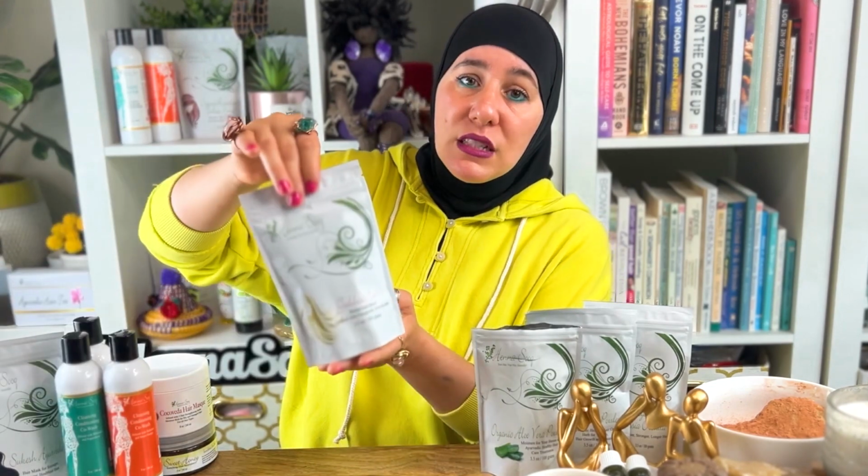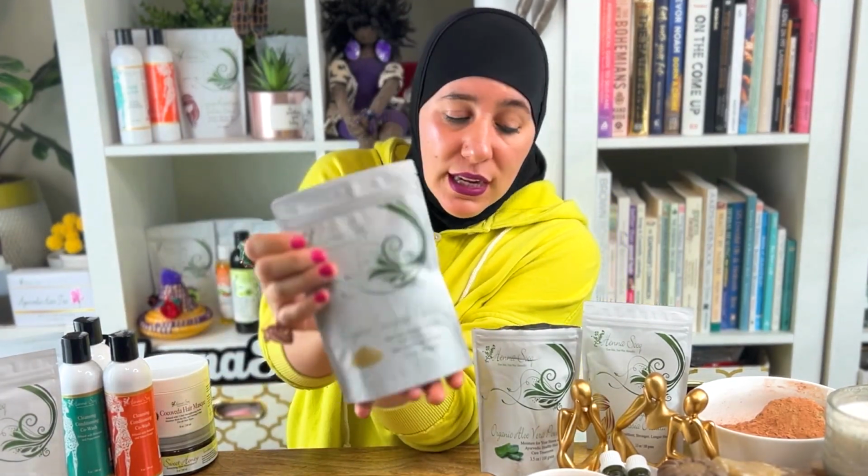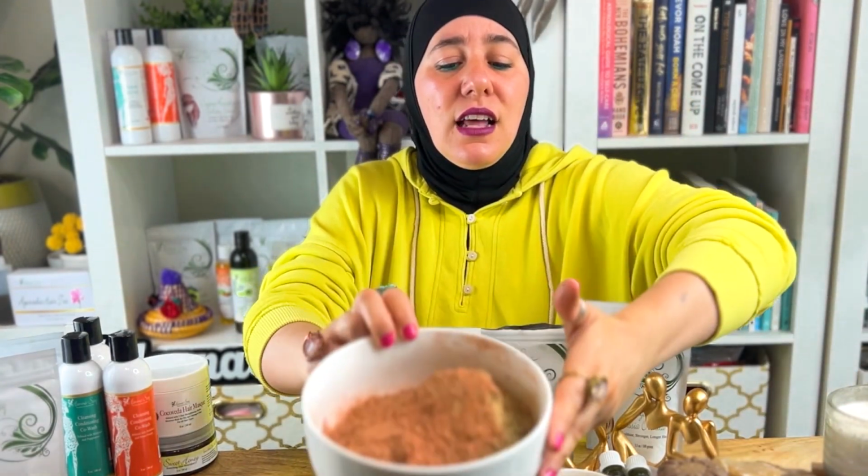And you can start with these masks as well. Do a strand test first. Just be very, very delicate with it. And if you feel you want more slip, add some fenugreek to it. You know, that's gonna help a lot. You know, even hibiscus, look at that gorgeous powder.